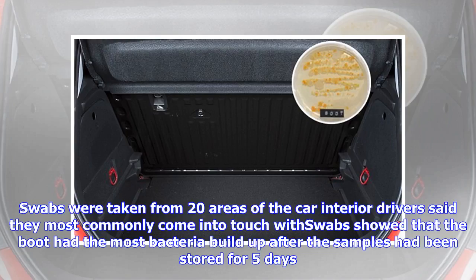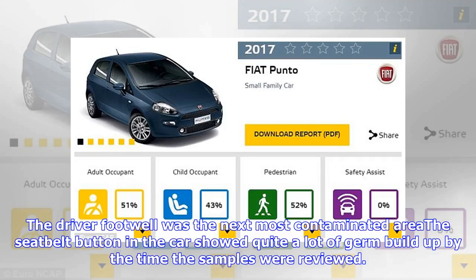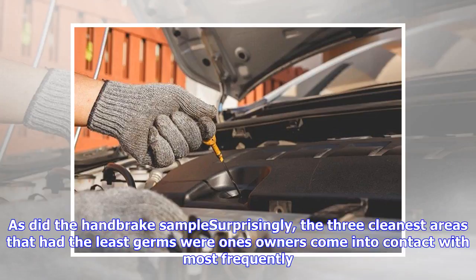Swabs were taken from 20 areas of the car interior that drivers said they most commonly come into touch with. Swabs showed that the boot had the most bacteria buildup after the samples had been stored for 5 days. The driver footwell was the next most contaminated area. The seatbelt button in the car showed quite a lot of germ buildup by the time the samples were reviewed, as did a handbrake sample.